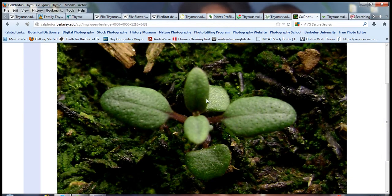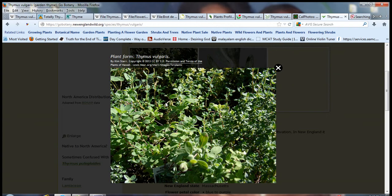And the seedling of thyme. And this is a fully grown thyme plant. Thyme plants, I should say.